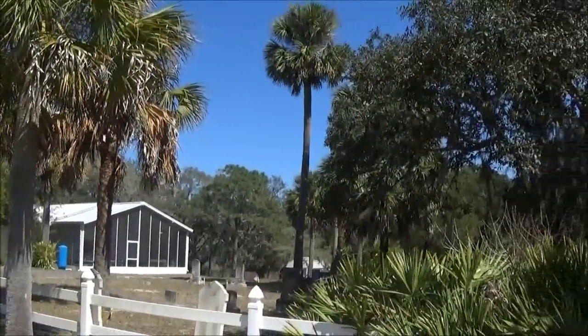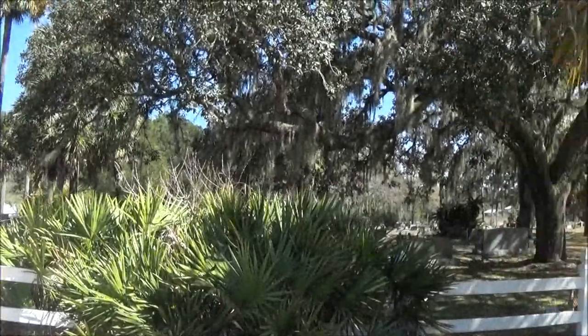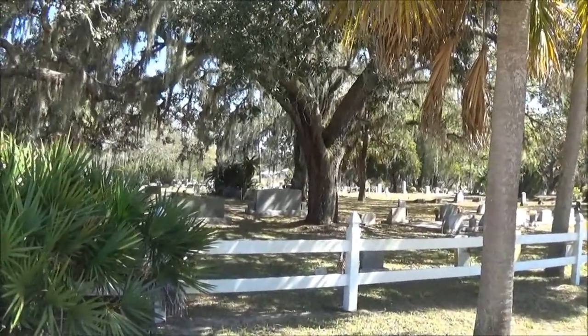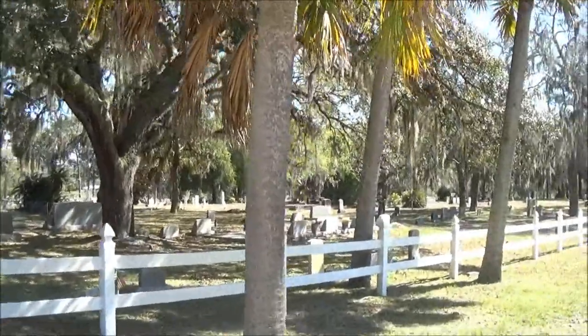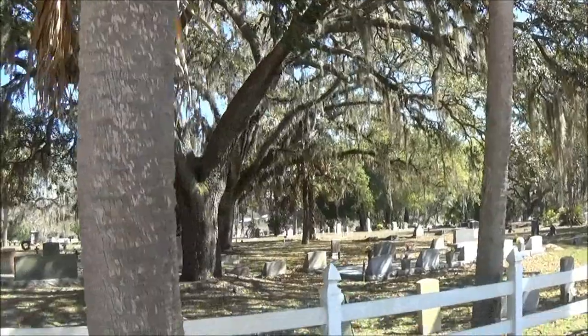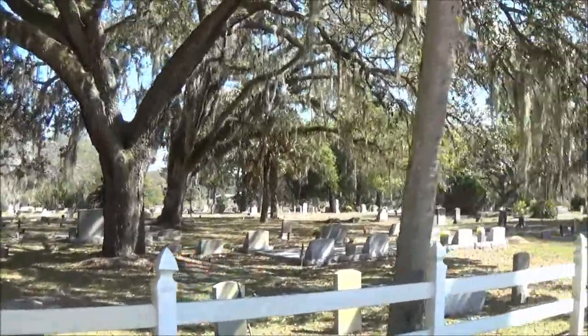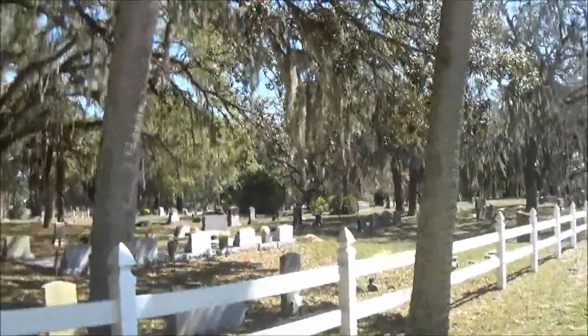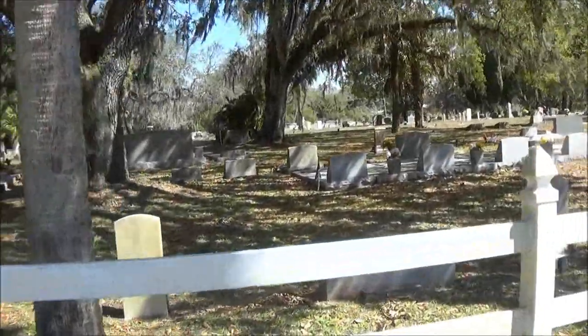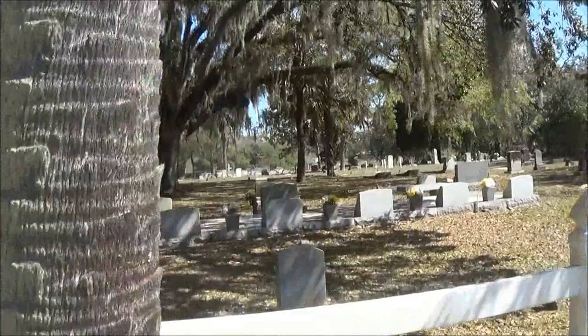This is pretty cool. It's pretty in here. Big cemetery in here. Very, very pretty. They got a little plaque over here. It's called Indian Hill Cemetery. So, it's a pretty little church though, I thought. Cute. I'm going to go in here for a minute and look around.